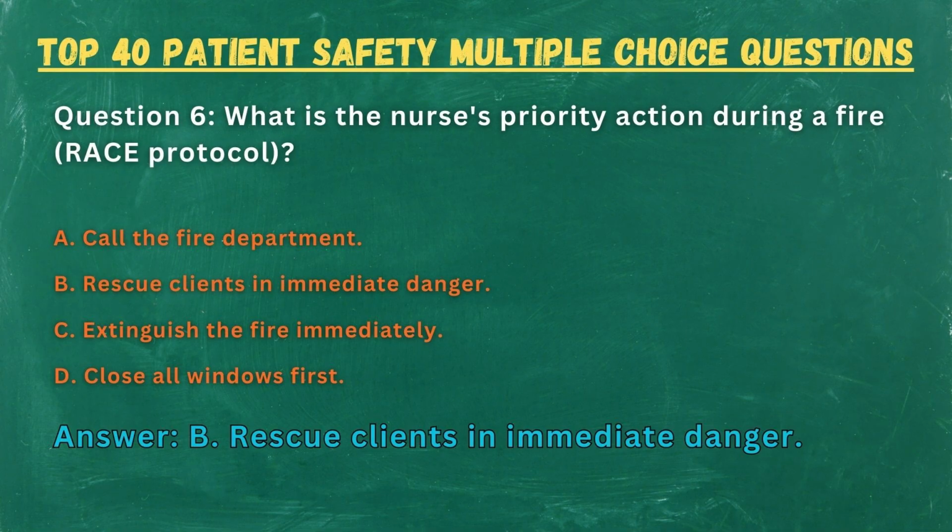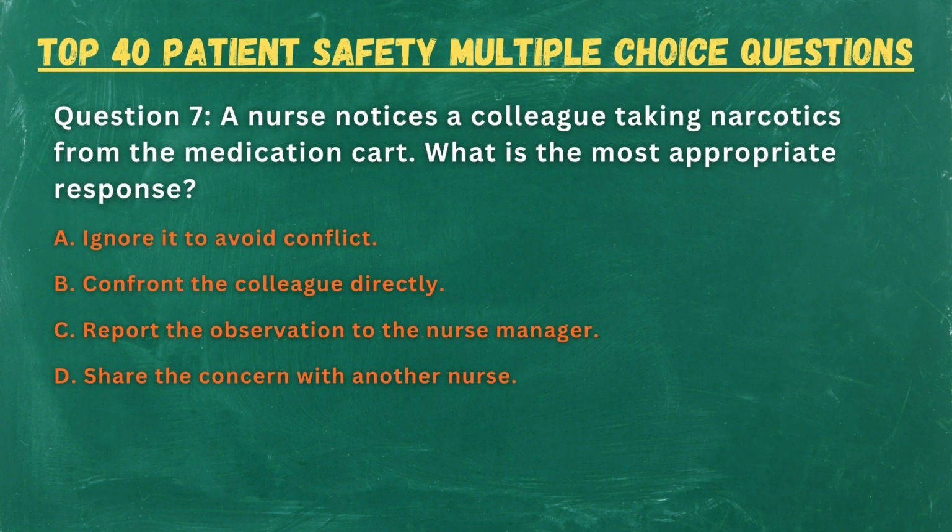Answer. B. Rescue clients in immediate danger. Question 7. A nurse notices a colleague taking narcotics from the medication cart. What is the most appropriate response? A. Ignore it to avoid conflict.